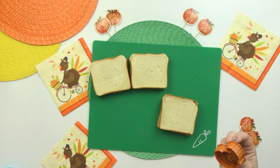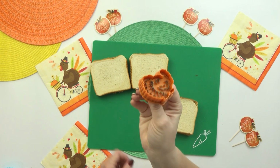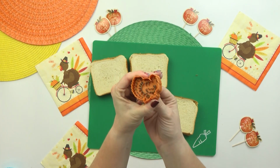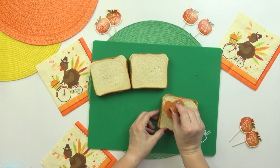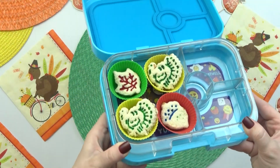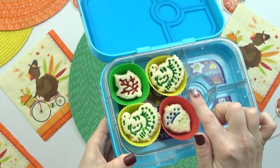And here's the tip, you guys: if you add a little bit of food coloring to the cutter before you use it, the food coloring will show up on the bread and it'll make them look even better. So now that I have all of the little sandwiches done, it's time to move on to the fruit.